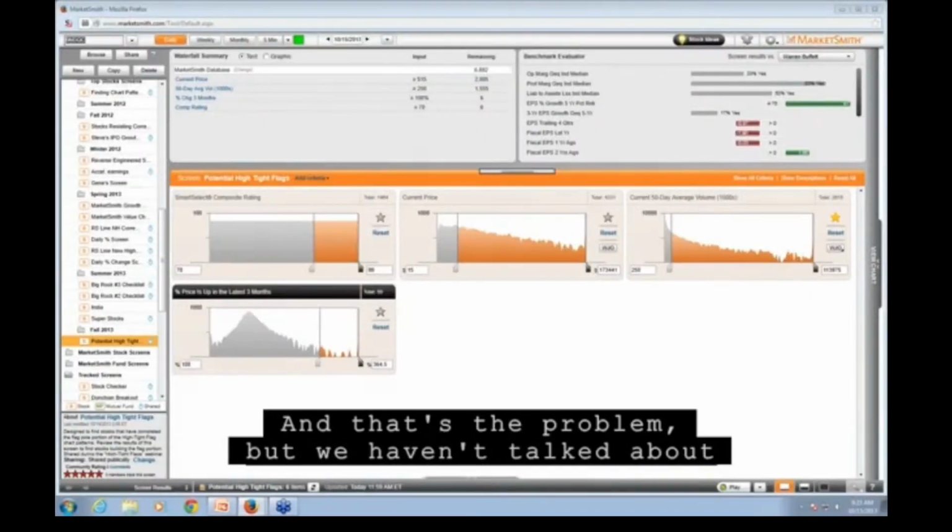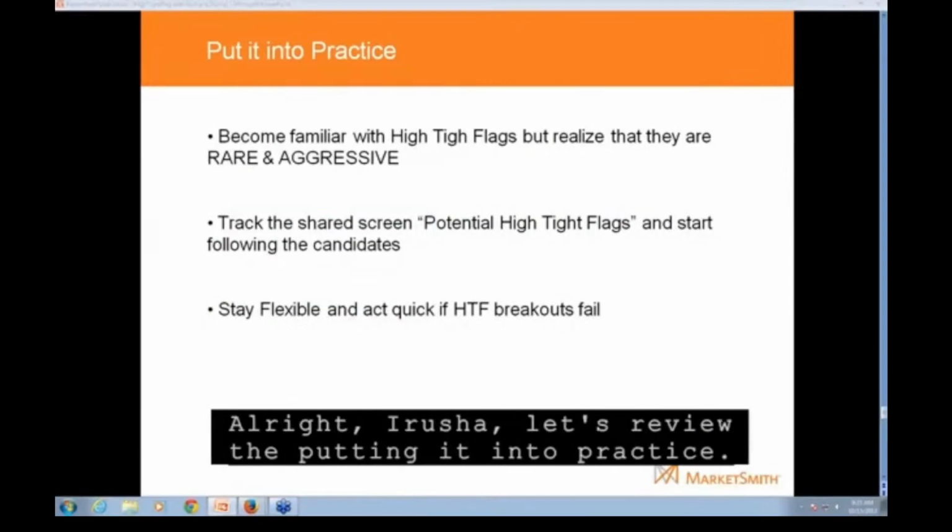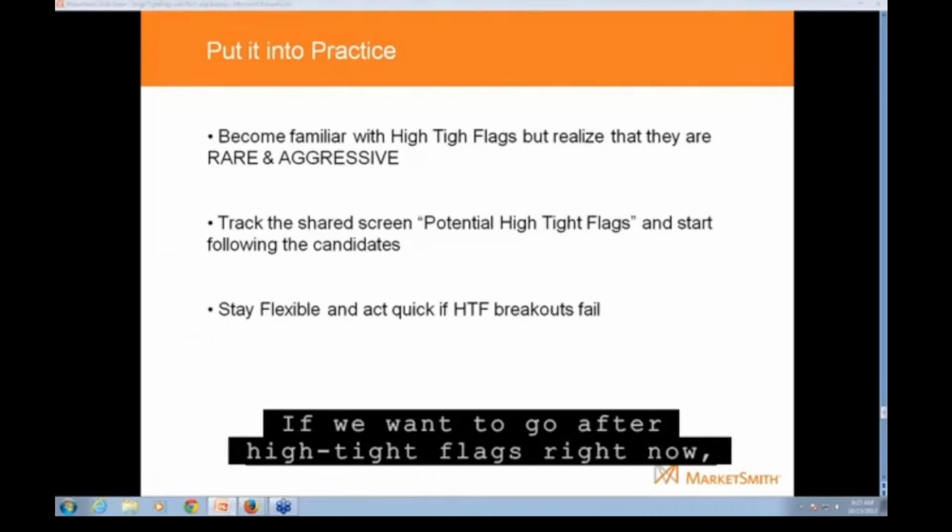They're rare, and that's the problem. But we have some questions on it. All right, Arusha, let's review putting it into practice. If we want to go after high tight flags right now, what do we need to know?